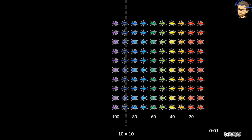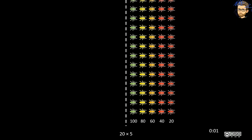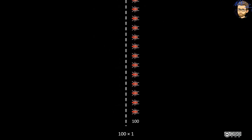Finally, the ants arrange themselves into 10 rows of 10. In the book, this is where they get to the picnic and realize they were too late because they spent so much time rearranging themselves. But I want to keep going and look at the other ways the ants could arrange themselves. They might make 20 rows of 5, and here the ants go off the top of the screen, or 25 rows of 4, or 50 rows of 2, or 100 rows of 1.